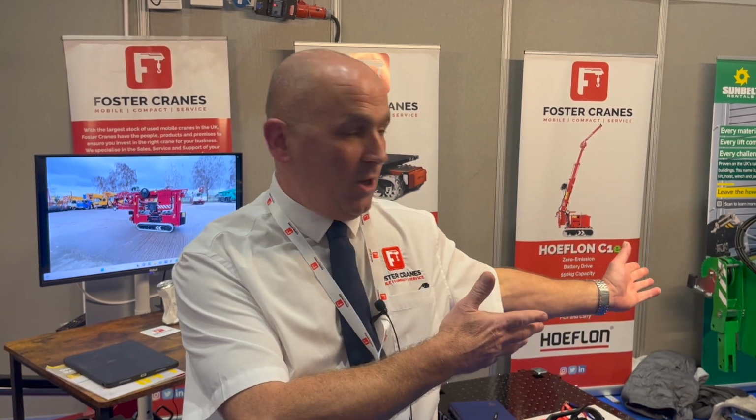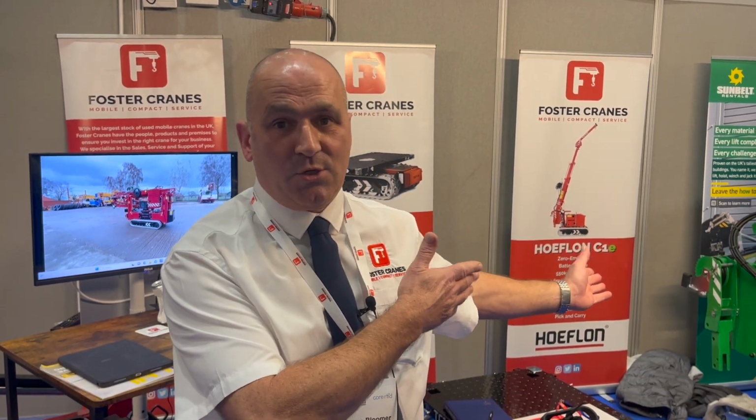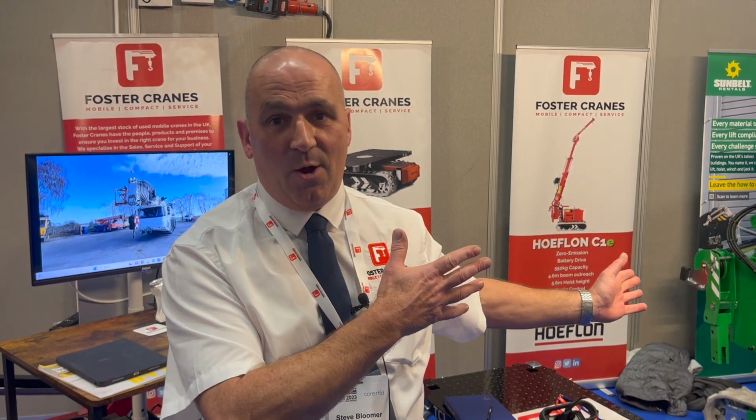Gloucester Cranes do the Hoeflon. We're the dealers for Hoeflon in the UK. Everything we do is zero emissions. And we've also got our friends at Sunbelt, who have just bought the Hoeflon C1 and it's now on their hire fleet. This is our first LiftX.